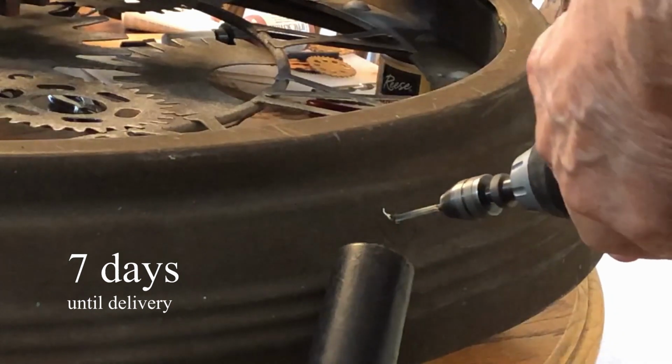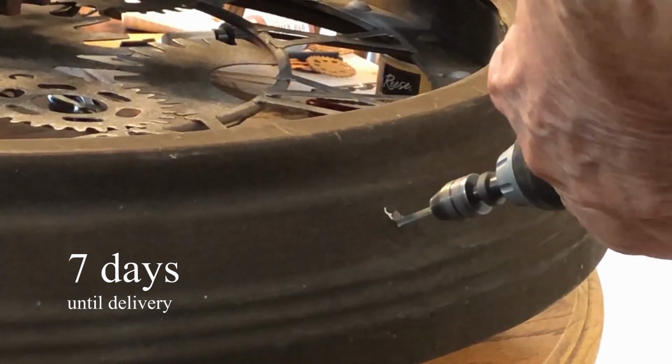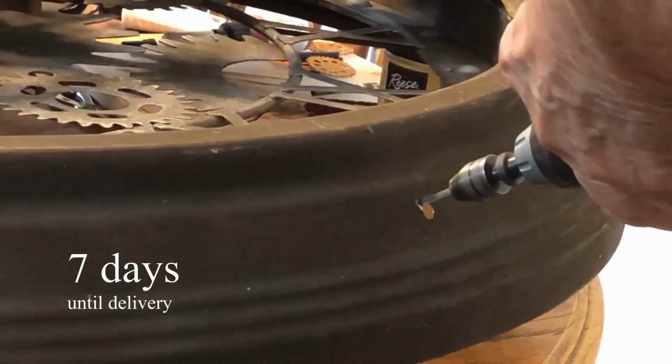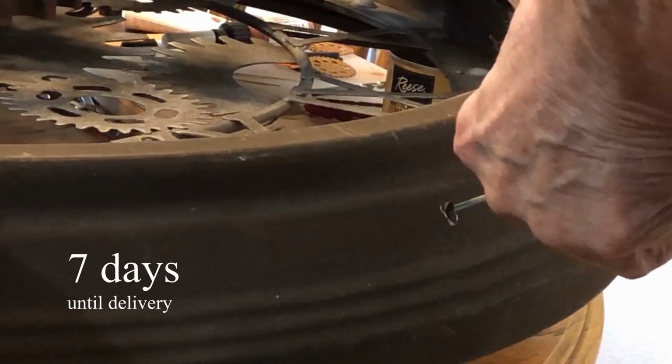Watching this footage back now is slightly terrifying. I really wish we had clamped this clock to the table. Also, kind of wish we hadn't had to do this on the kitchen table. It was also 102 outside the week that we needed to do this, so you do what you need to do.